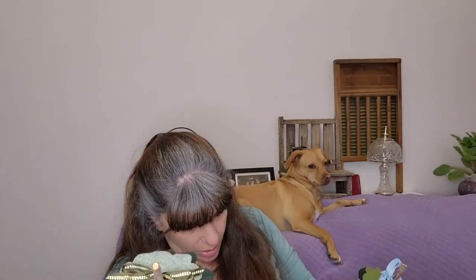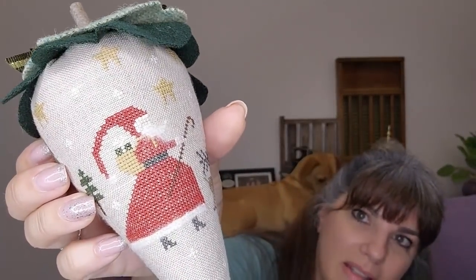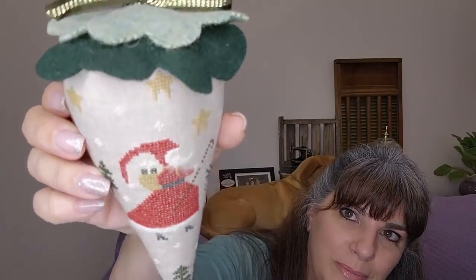Okay, these are fun. These are called Phrases de Noël. I'm not sure I'm saying that right. Phrases for French. By Tralala. Sorry. Santa, the Santa one. This one is a strawberry. You can see, I think you can see, I used whisper thread in Santa's beard and the hem of his coat.